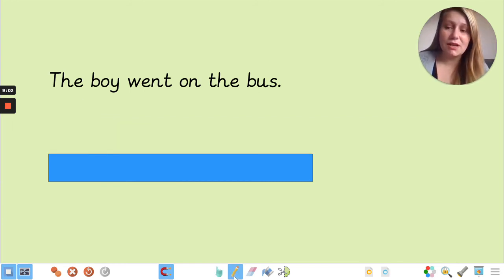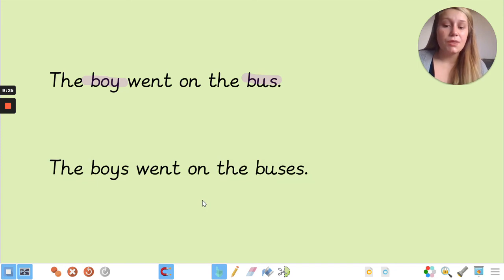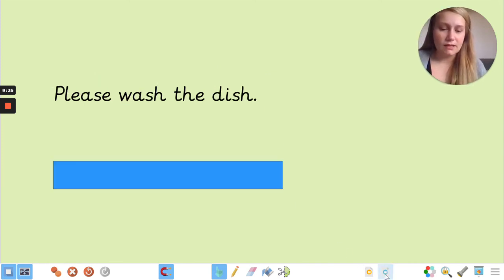Okay, super job, guys. So the nouns in this sentence were boy and bus, okay? Because you could touch a boy and you could touch a bus, so we know that those are the things. So let's have a look at how we could write this sentence with those nouns being turned into their plural form. The boys went on the buses. So boys, pretty easy, we just add an S on the end. Buses, we add ES because the word bus ends in an S. Fantastic.